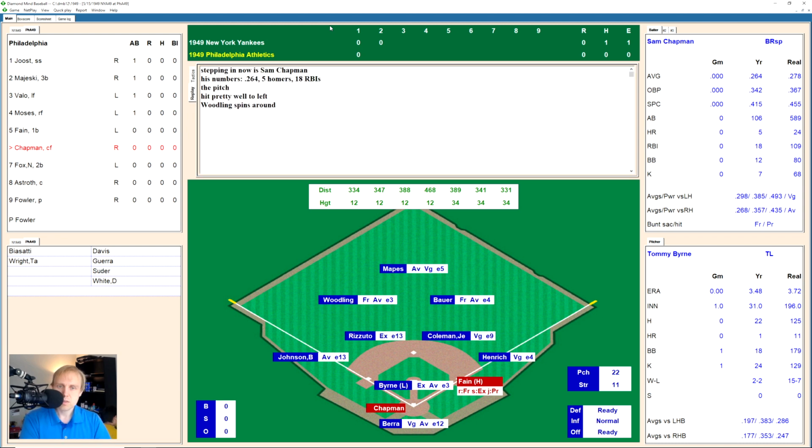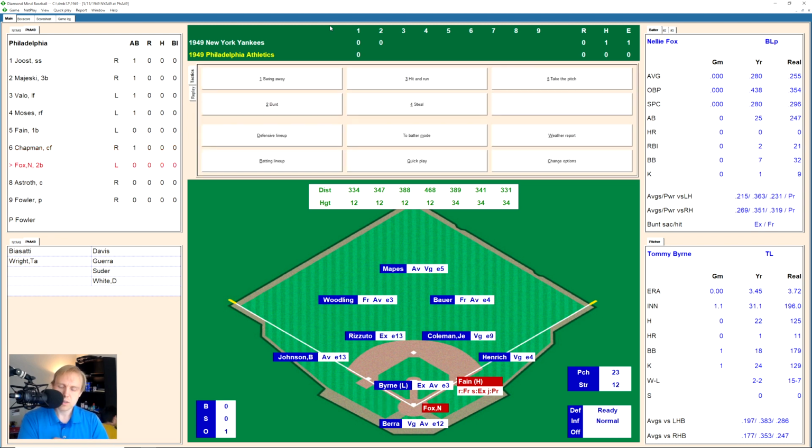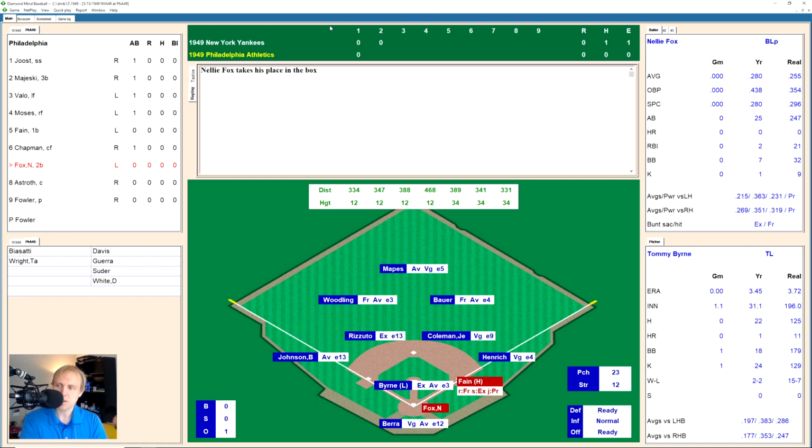I think we're going to let Chapman just swing away, and we do. And he hits the first pitch he sees over to Gene Woodling, left field. Little quiet fly ball for the first out. That'll bring up Nellie Fox.